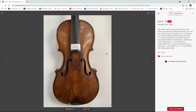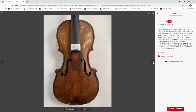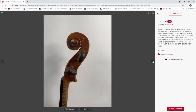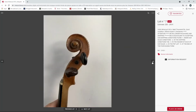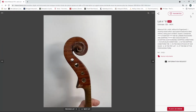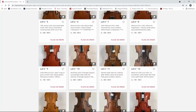Ooh, an 18th century violin with a Marti label, various restorations, 365. It's a curious one there. 2 to 300 is the estimate. That's very, very long. Another Mirecourt violin, 360 is the back. Another Mirecourt, and quite long. Another Mirecourt violin. More Mirecourt stuff, as you'd expect.